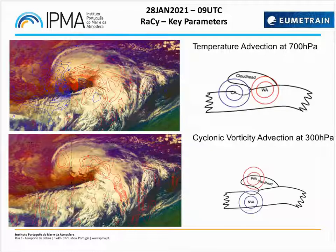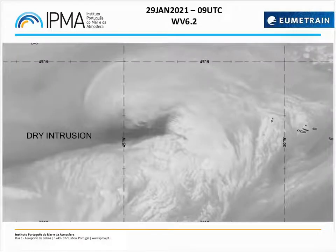More key parameters. We have the temperature advection. As I said, the maximum of warm advection within the cloud head and the warm front shield. And it's a very strong warm advection, much stronger than the classical model. And also the positive vorticity advection maximum is within the area of the cloud head, mainly in this area here. So these are some key parameters, and this cyclogenesis is still on the way and still deepening. So these are some key parameters to monitor.